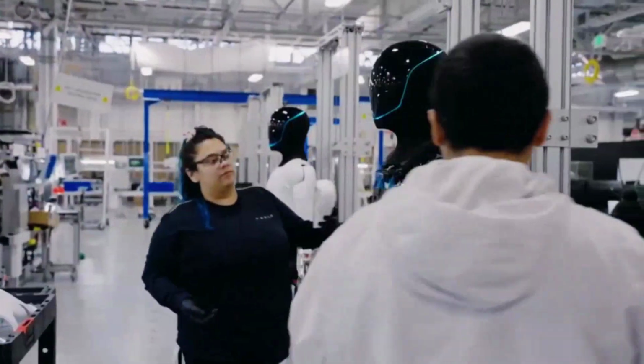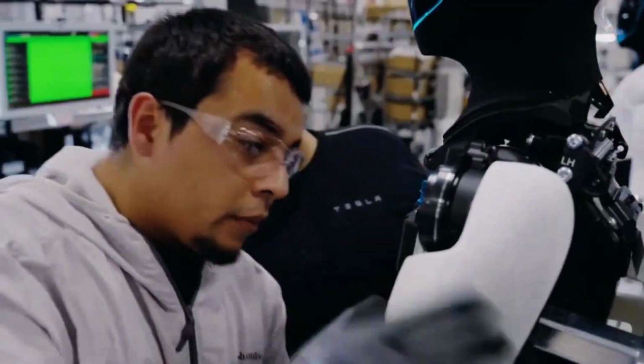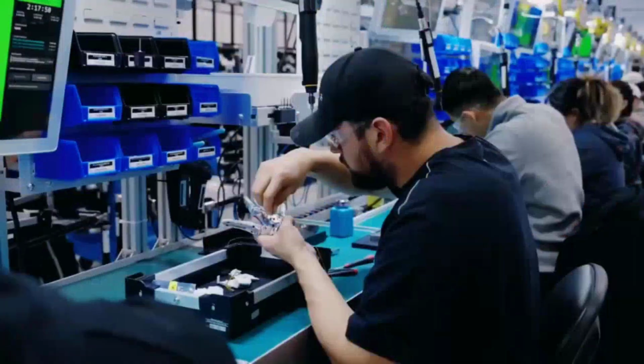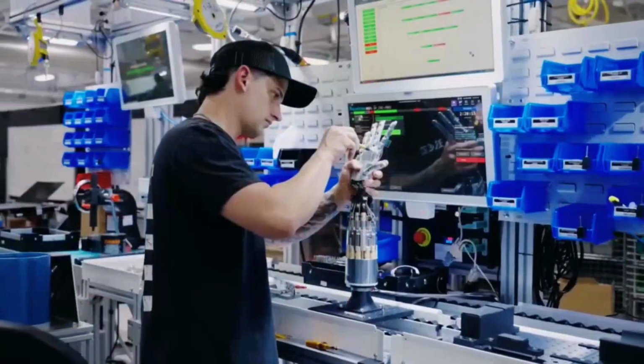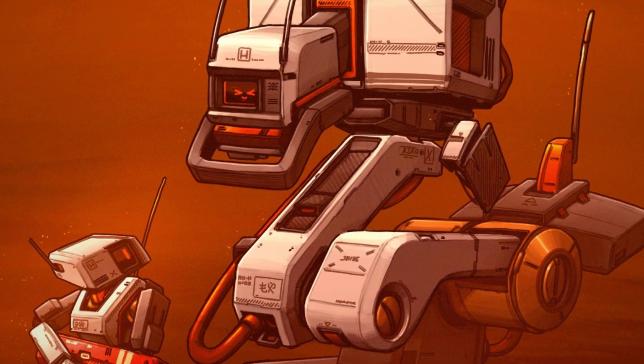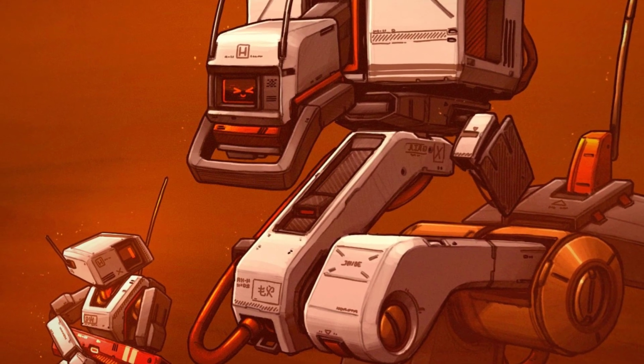For now, engineers and technicians work side by side with the first Optimus units, training them for the repetitive, precise, and often dull tasks of factory life. Today, it is assembly lines. Tomorrow, it is construction sites on another planet.